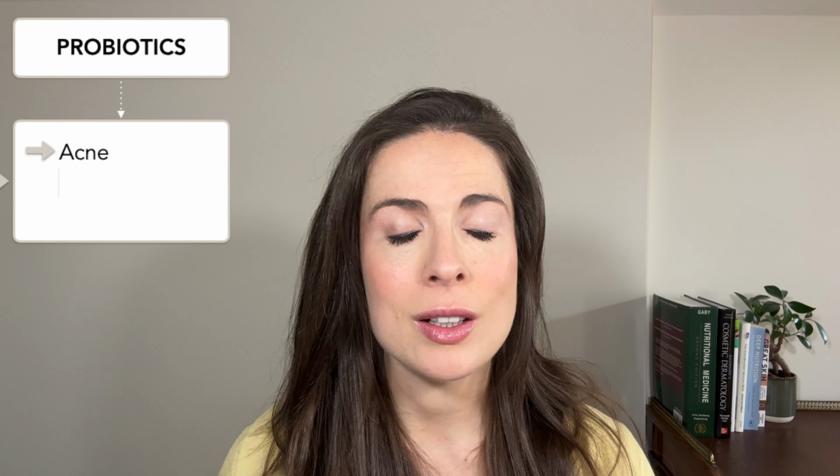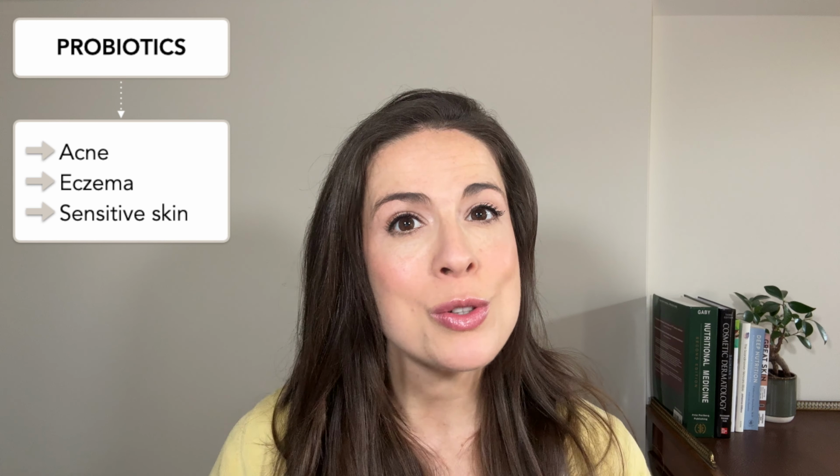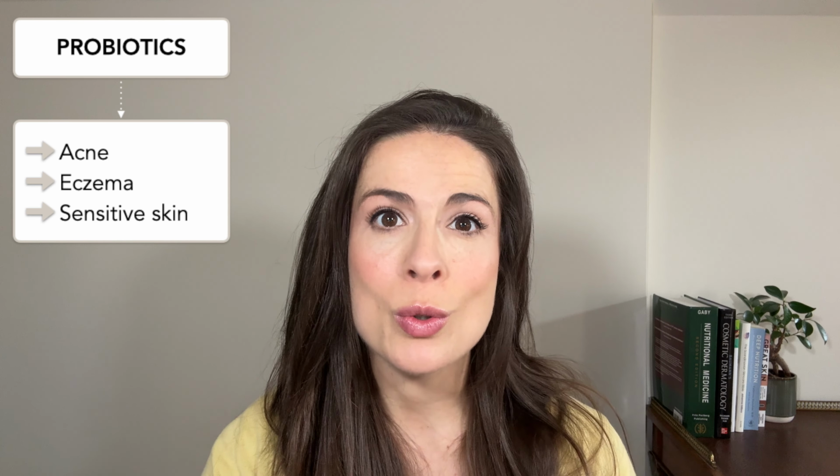So probiotics are a good choice for problem skin, including acne and eczema. Just make sure you're using the one that's right for your concern.